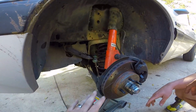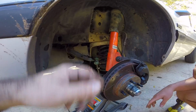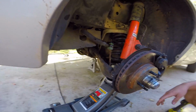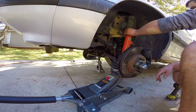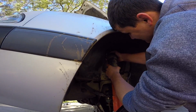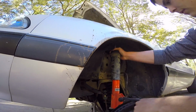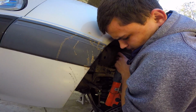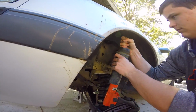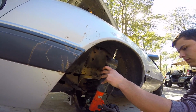Now the A-arm is ready to drop down and you will have enough room to be able to get the spring out. So from this point, all you have to do is lower the jack and everything should start to come out. There you go. All right, now pull it down because it's gonna have to go past the fender. All right, I'm gonna let you start easing down. And there you go.